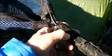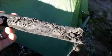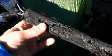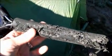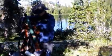Ladies and gentlemen, it's for real. This is my fishing net. It was just outside the tent last night. Look what the goats did to the handle. Because, you know, you hold it there so there's salt on there. And look. Wow. Goats. I'm going to get me some goats for this.